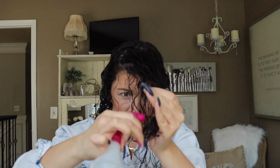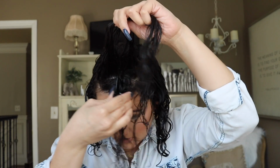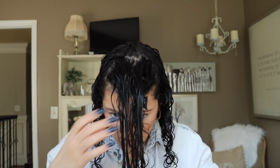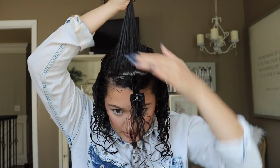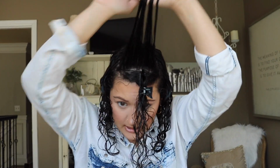So again, just getting the hair wet. And I'm actually gonna clip these pieces here. So again, I'm just gonna take my curl cream. I'm gonna take about that much. And I'm just gonna rake it through my hair, making sure that I get this section over here, by the roots, to help with frizz.